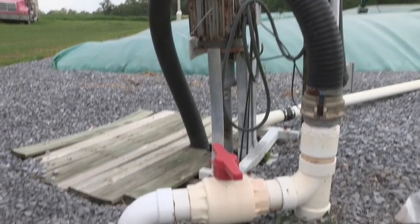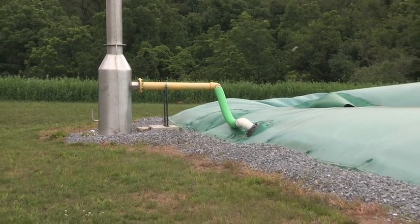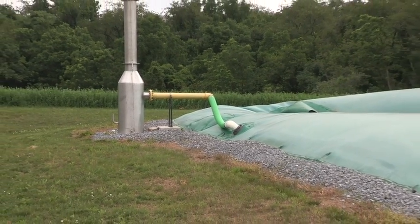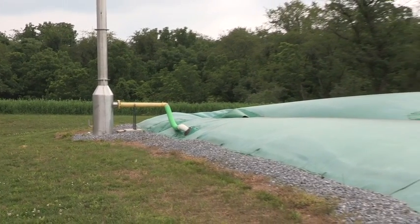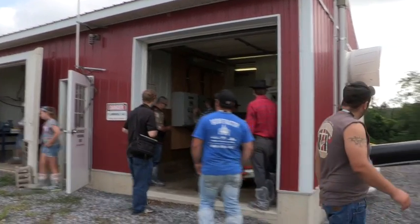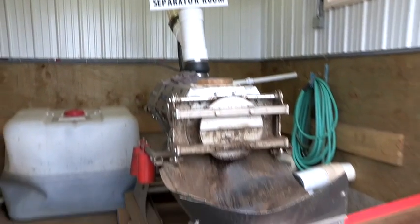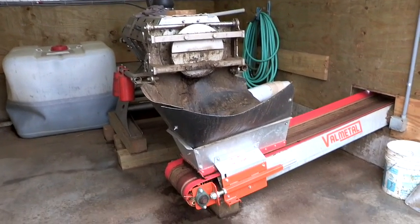Besides the benefits to Ben's operation, the anaerobic digester is also very environmentally friendly. Every day we hauled manure before, evidently that much gas was just gone in the atmosphere. I had no idea it was doing that. My neighbors didn't know it was doing that, still don't know it's doing that. They were like, there's really nothing here that's rocket science. It's manure's manure, pumping manure's pumping manure.